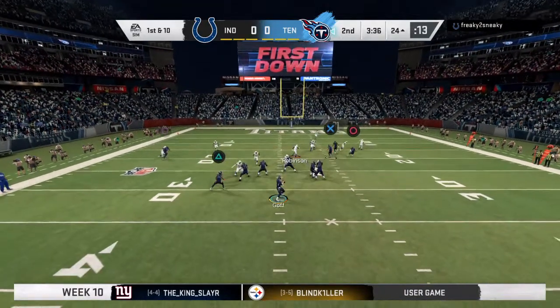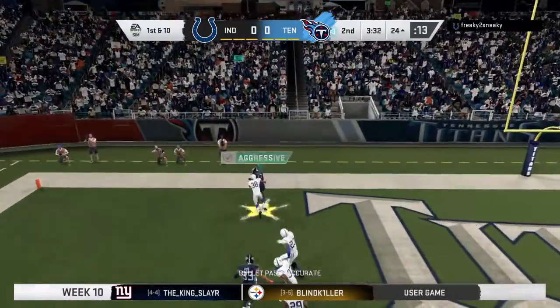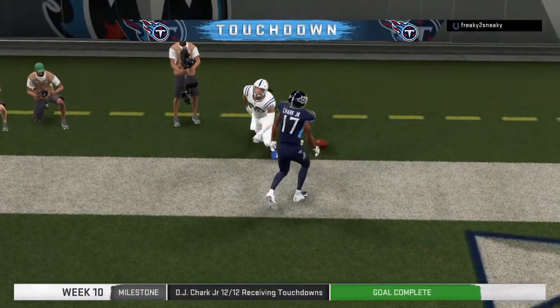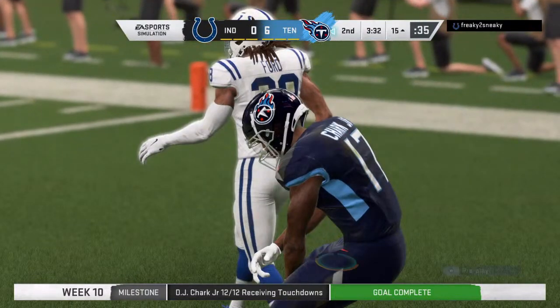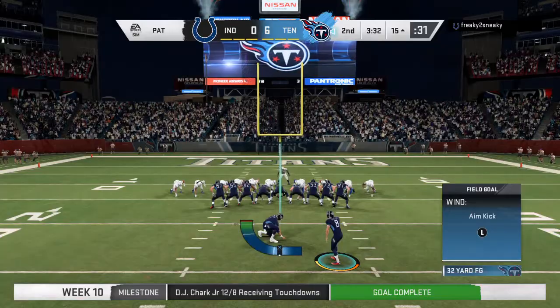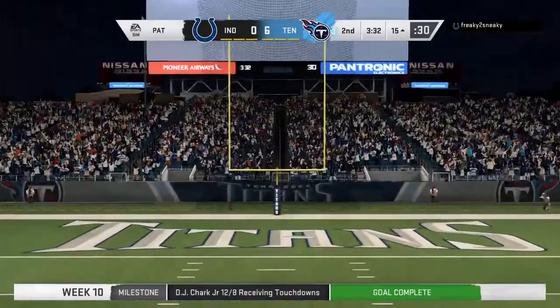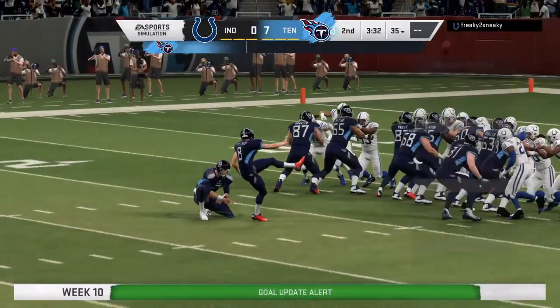951. A shotgun snap for Goff. He's going to take a shot for the end zone. And it's caught in the end zone. Touchdown, Tennessee. DJ Chark with touchdown number 12 on the year, as his guys are on the board first here tonight. Extra point up and good by Tavecchio. And that makes the score 7-0.